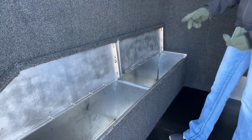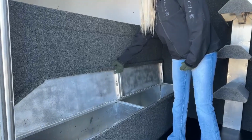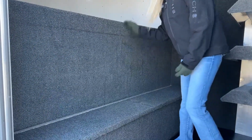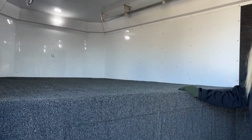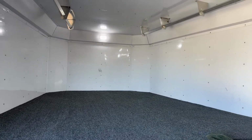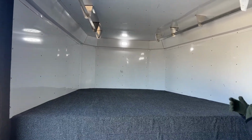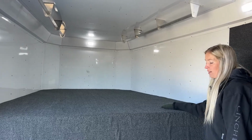Boots, hat boxes, if you do have cowboy hats and you keep them in those boxes, I think they fit really well in there as well. And then it does also act as a step up into your gooseneck. All of this is fully carpeted as well, so when you do throw stuff up here, it's going to stick. Like if you had extra saddles, I know you put those Western show saddles in carrying cases and stick those up there, they're going to stick to this carpet and stay up there.